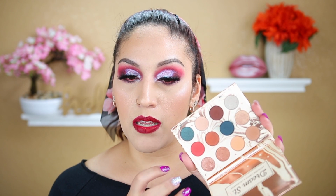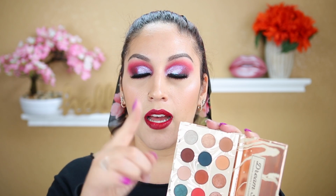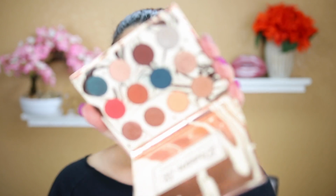This is one of my favorites just because I love the color scheme, which is perfect for every day, and then you get those fun pops of color as well. This one's pretty fun too. It's kind of like a greenish bluish kind of color. It's super pretty. This is definitely my favorite ColourPop palette. I enjoy it. I love the color scheme in here.